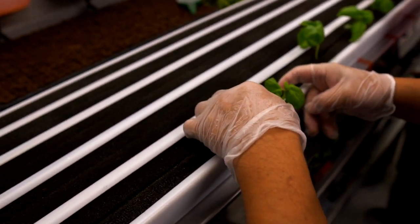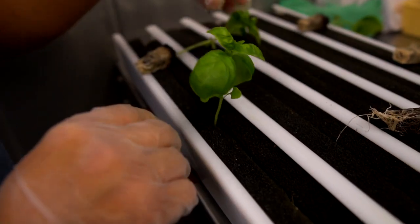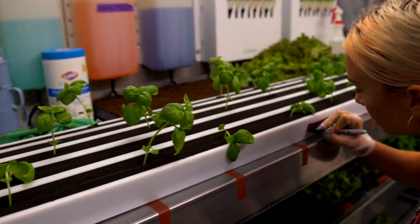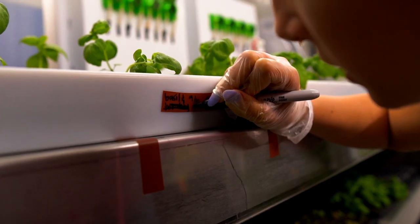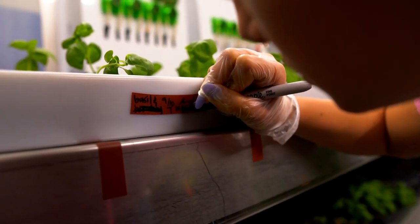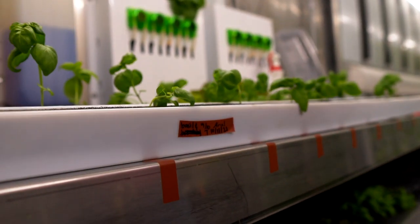Beautiful. Yep. Super simple. So this was planted on September 10th by Ariel. I'm adding today's date to know when it was transplanted. And there we go.